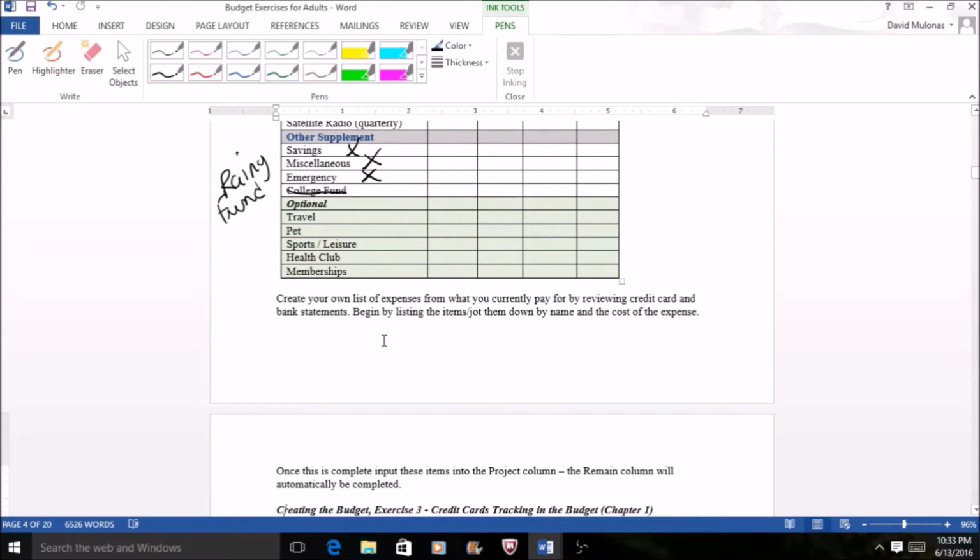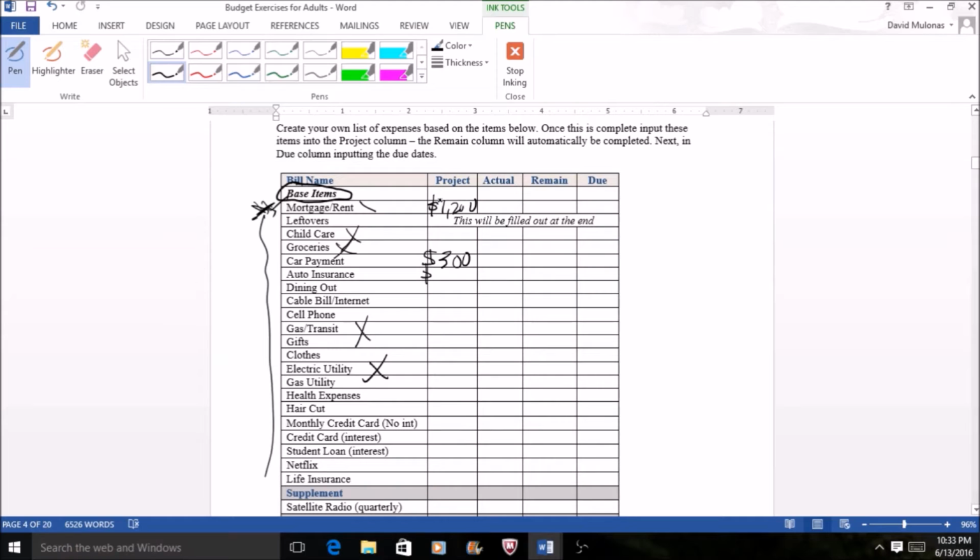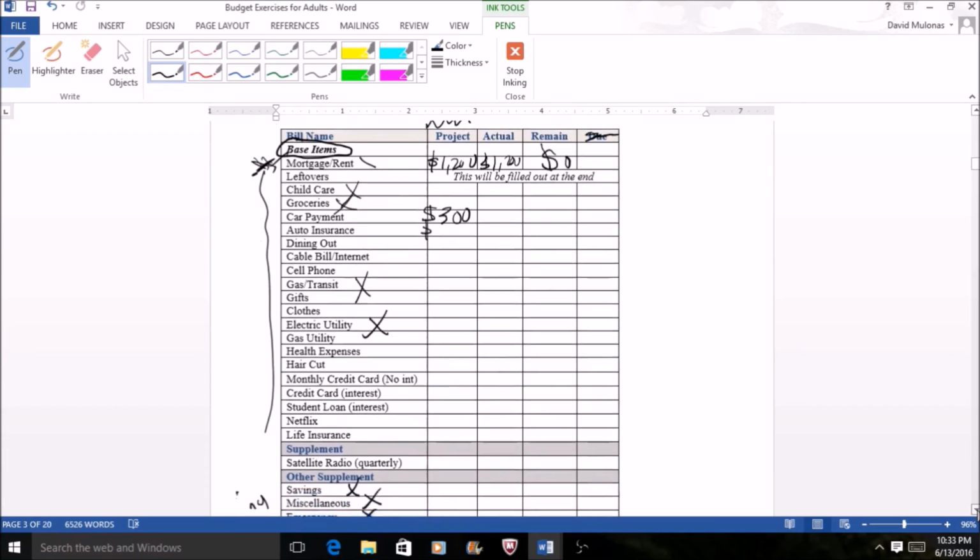When you go into the budget spreadsheet, all you have to do is type in the number into the project column, and the remain column will automatically be populated. For example, if you typed in 1200 here, this column will automatically populate. And when you make that payment, it will auto-calculate for you, and when it reads 0, just like it shows there. So when you're filling it out, just start by filling everything in the project column, and that will complete this exercise.